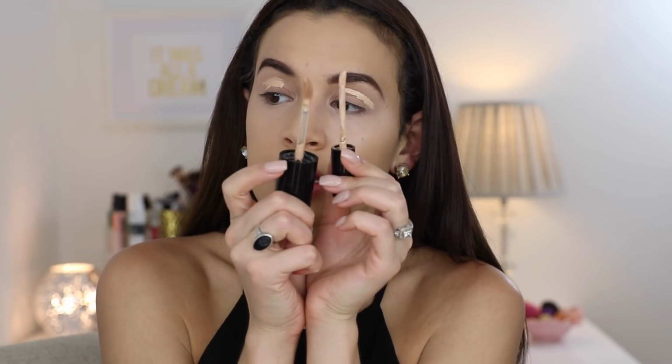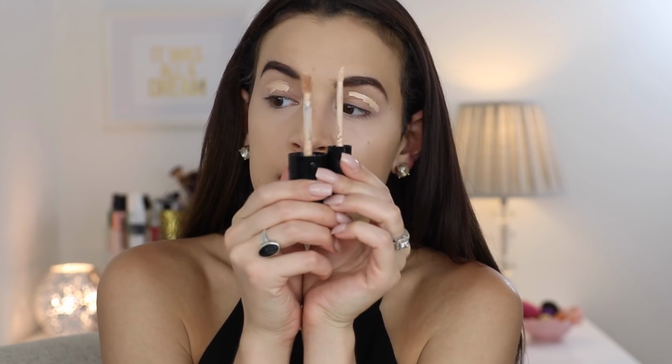And then I'm just gonna go back into each concealer to prime my eyes. And I really like using this for primer. And let me show you guys the wand difference from each concealer. The original one is definitely way smaller compared to the new one.